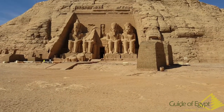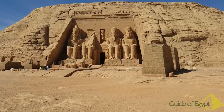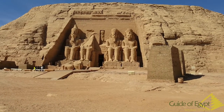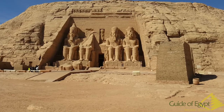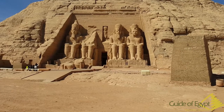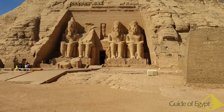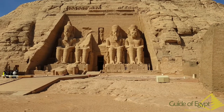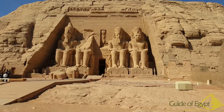We can see four giant statues. One is broken. The height is about 20 meters, and above the statues we can see the cartouches and the titles of Ramses II. Two statues on the right, two statues on the left, and in the middle this is the main entrance of the temple, the only entrance. We can see the seated statues and the significant crown. We call it the double crown of Egypt above the headdress. We call it the nemes.